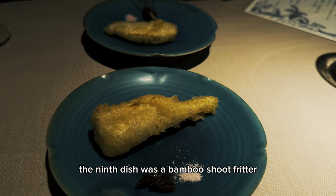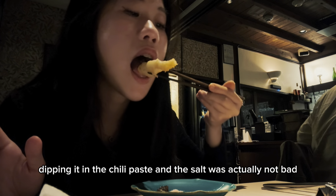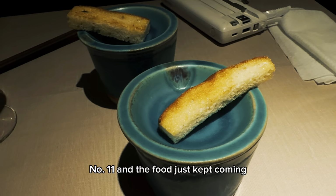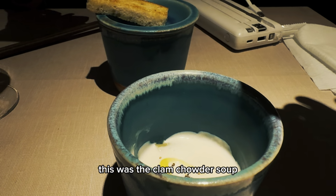The ninth dish was a bamboo shoot fritter. Dipping it in the chili paste and the salt was actually not bad. Number 10, we have smoked chicken wings. Number 11, and the food just kept coming. This was the clam chowder soup.